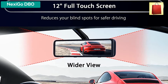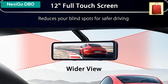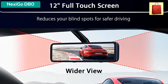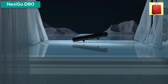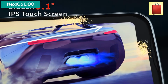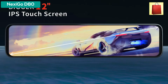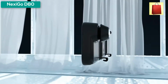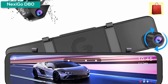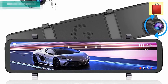12-inch IPS screen. The mirror dashcam comes with a 12-inch anti-glare IPS touchscreen that provides more vivid and bright colors and offers a wider field of view than the traditional rearview mirror. The IP67 waterproof rear camera with HDR function supports enhanced night vision and prevents video overexposure while driving. H.264 video compression. The NexiGo D80 dashcam adopts H.264 video compression technology to store higher quality recordings on smaller SD cards.